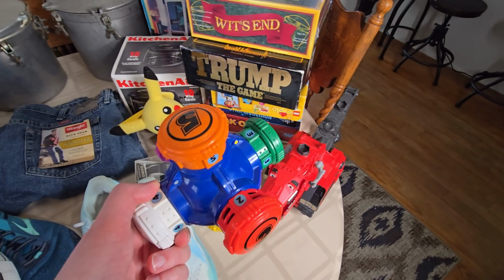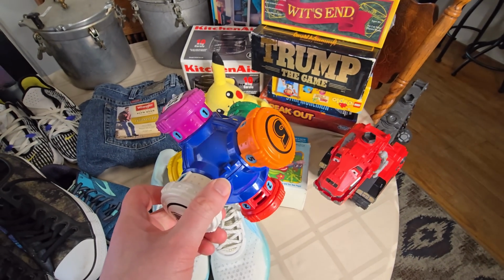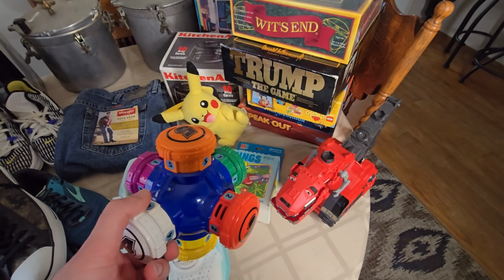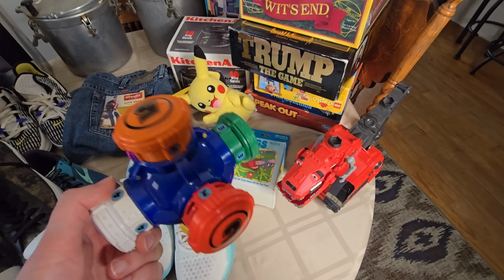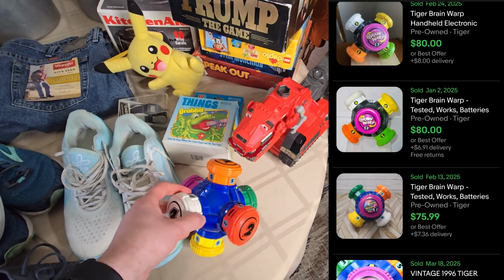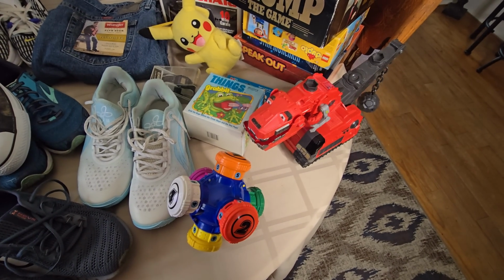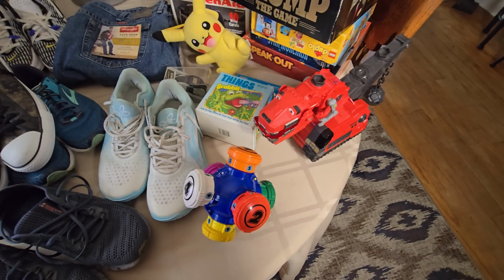Grabbed this as well for $3. This is a Brain Warp game. I've had these on the channel before. They're vintage, from the 90s. The last one I found, I don't know how many years ago, they were selling for like $30, $40. Now they're selling for more, $70, even $80. I was seeing some comments for them being used, so $3, pretty good. As long as it works, I'm probably going to price it at like $70 plus shipping, maybe $60 plus shipping. Will be some great profit.